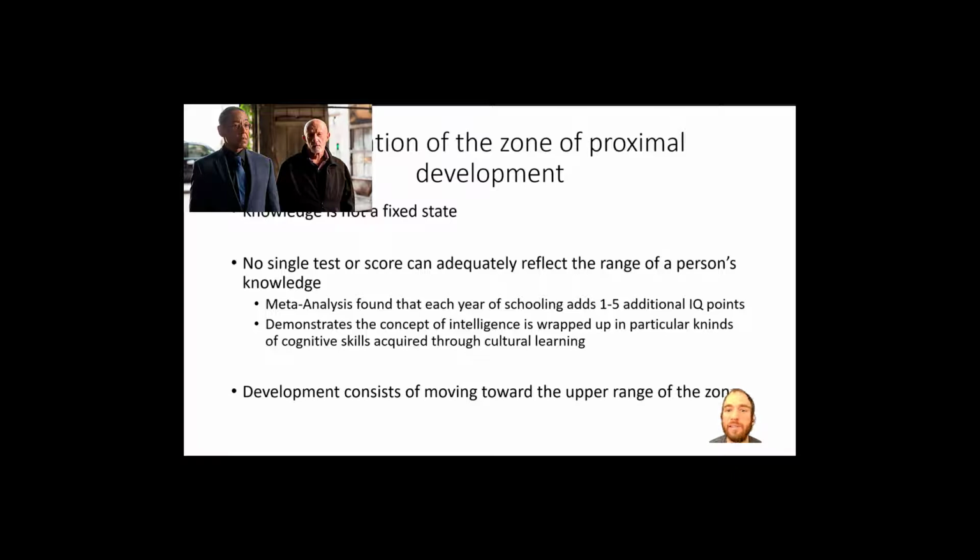The implications of proximal development. Knowledge is not a fixed state. No single test score can adequately reflect the range of a person's knowledge, and development consists of moving towards the upper range of a zone. A meta-analysis found that each year of schooling adds 1 to 5 IQ points, which demonstrates that the concept of intelligence is wrapped up in particular kinds of cognitive skills acquired through cultural learning. So the idea is that you just don't have this kind of flat IQ, and knowledge is not this fixed state.